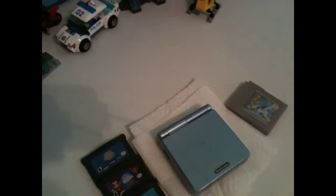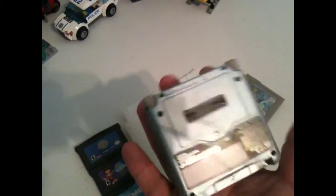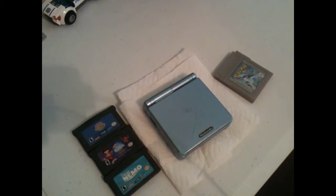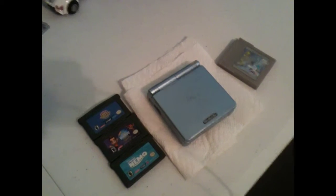There's really not too many downsides. It's portable. You don't have to worry about pressing buttons while it's in your pocket. It's pretty lightweight. It's a good shape. It's not really big or anything, really small. It plays both Game Boy Color and Advance games. It's just awesome, man. The Game Boy Advance rocked.